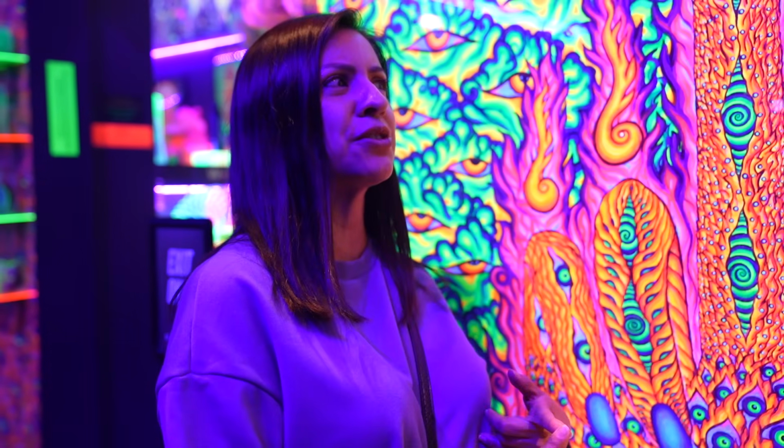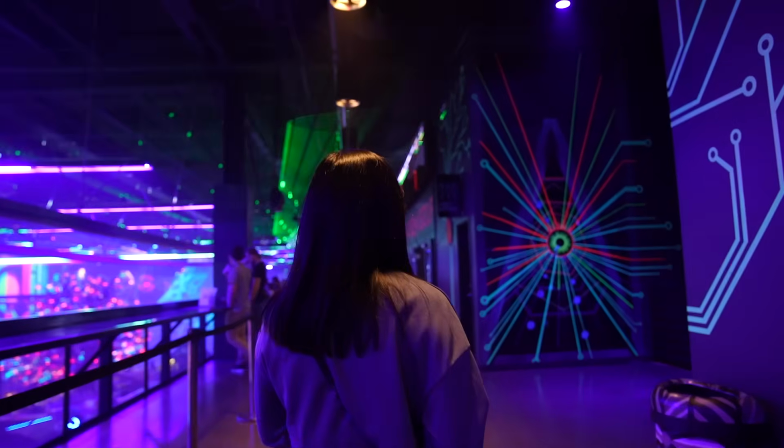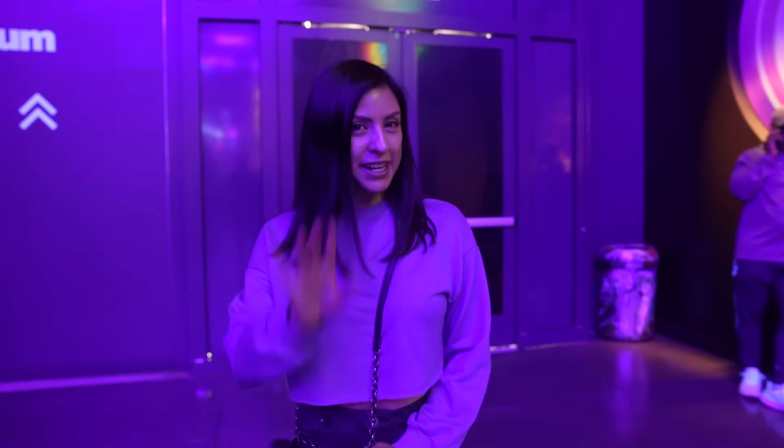You guys can see, very psychedelic experience, and I think we went through maybe 5 rooms. All of them have different tempos, different music, different vibes. Definitely one to check out. So we're not leaving, we just have to go outside for the next attraction.